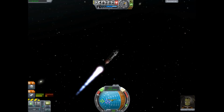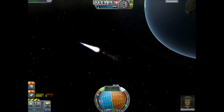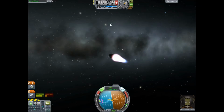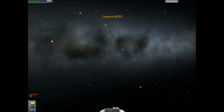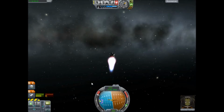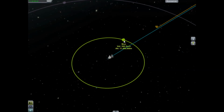Still headed straight that way, aren't we? Trying to get the vessel to turn. Okay. Let's see. We're flipping. I don't think we're going to be able to make much of a difference here. Let me turn that off. Well now. Alright.